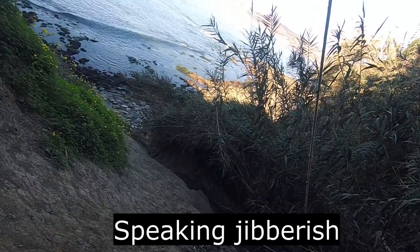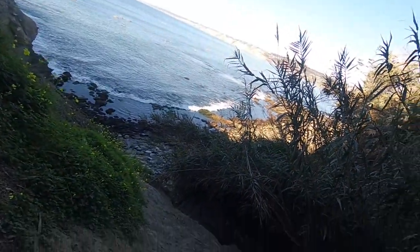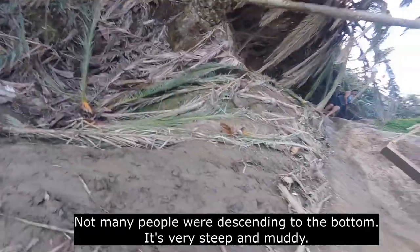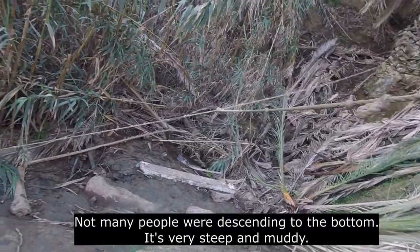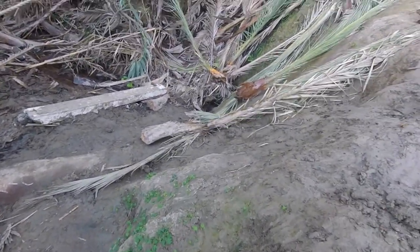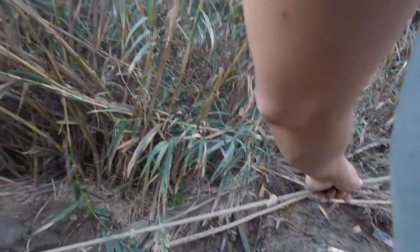Alright, I'm going to the bottom. I'm just gonna go lower, as long as these ropes hold. Oh, jeez. If you slip, just make sure you can hold yourself. Oh, this is muddy. Somebody got mud on here. Oh man, that does not help if your hands are muddy.